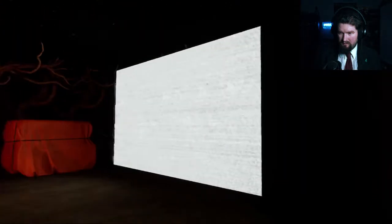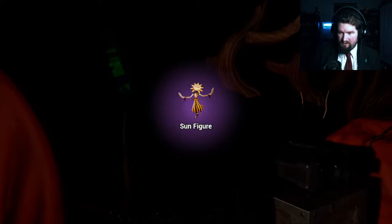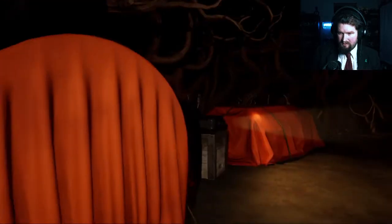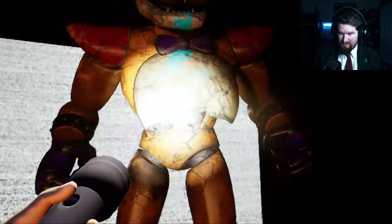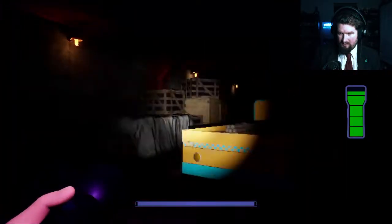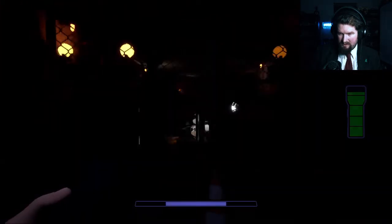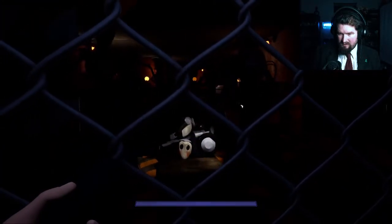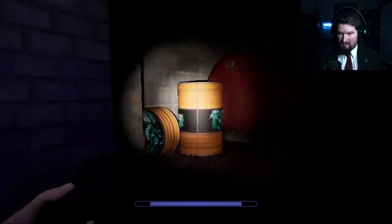Are those roots? Whoa. What is this? Sun figure. I have no idea what this is. All right, but I don't think I need you immediately. All right, let's see. Is there another one down here somewhere? Okay, I can't get... That is so weird. Alright, I can't get through there no matter what.